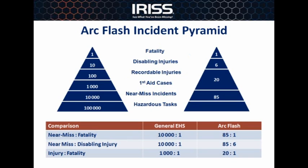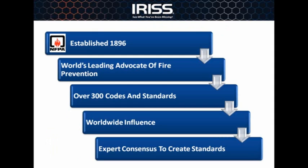You can see the ratio between standard workplace and electrical workplace: for near misses to fatality, instead of 10,000 to 1, we're now 85 to 1. Injury to fatality goes from 1,000 to 1 to 20 to 1. So really, what we're trying to do is avoid at all costs putting ourselves in a situation where we can be involved in an arc flash incident.